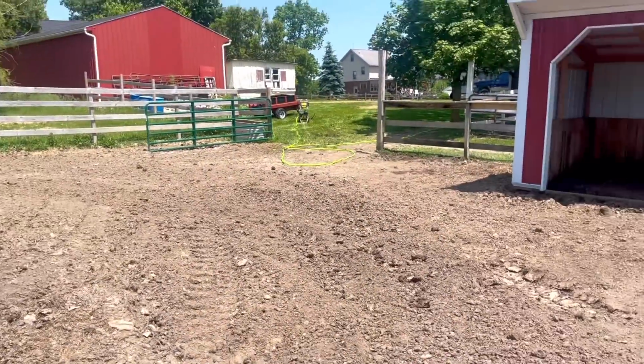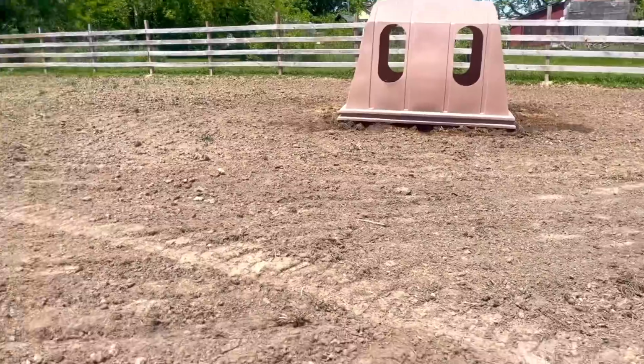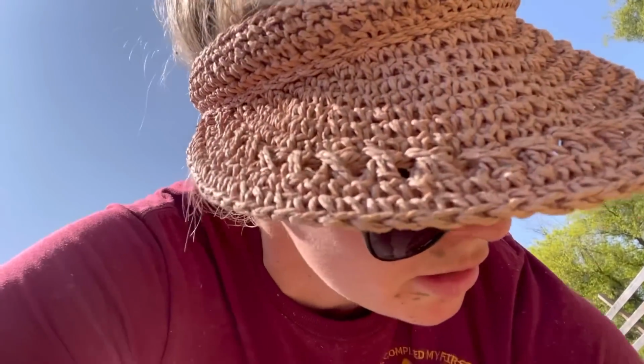So it is so freaking dry here. We need some rain really bad, and that's why the ground is kind of ground up a little bit. But once we get some rain, it'll level out even nicer. I've been dragging it and scraping it, but until we get some rain, I can't really break up those clumps. And we have clay in Michigan and in my area, so it's kind of a pain in the butt.